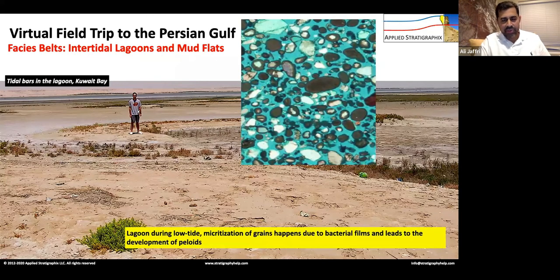Now we're moving more towards the sea. We're going in a basinwards direction, and we are looking at the lagoon during low tide. And when you're looking at the lagoon, and I've collected the sample you can see in thin section, you're looking at a whole bunch of peloids. There's still a lot of confusion, with folks who aren't working carbonates on a routine basis, between what a peloid is and what a pellet is. So a pellet is just poop, all right? There's a whole bunch of crabs running around, there's mollusks, they're eating and they're pooping, and all that poop has to go somewhere, and that's pellets. But in this case, what you're looking at are peloids.